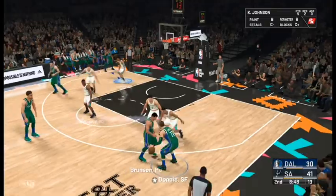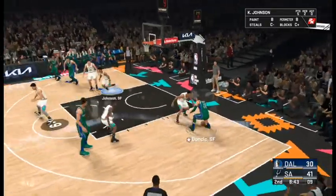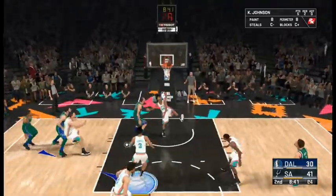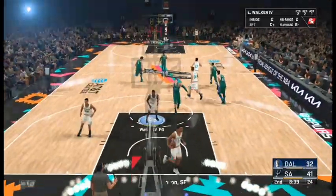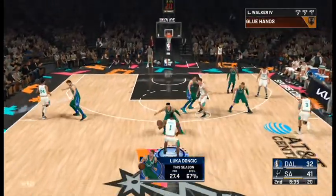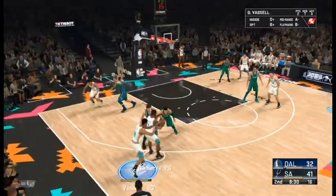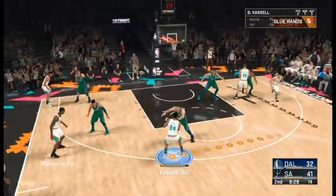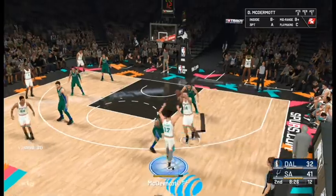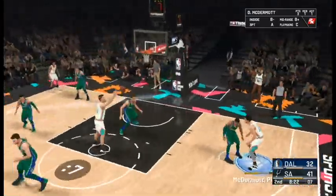Brunson passes to Doncic. Into the lane. And with that one, the deficit trimmed to single digits. Doncic has got 15. Well, Luka Doncic, because he understands windows of opportunity, has the footwork and the change of pace, the drive is easy for the Dons. Pass to McDermott. Back to Eubanks.